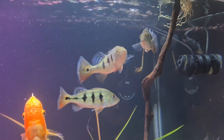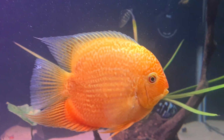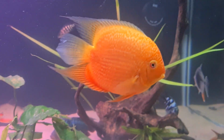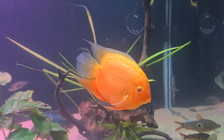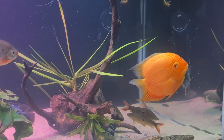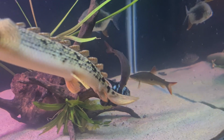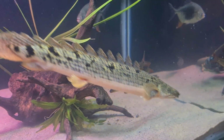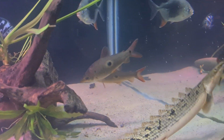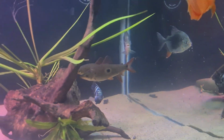Really lovely fish. And Spots comes into here, the red spot gold severum. It's a beautiful fish. I had him in one of my 5 foot tanks. So now we've freed up the space in here, I thought I'd move him into here. And there are 3 spotted headstanders. I think you pronounce it leporinus. But the 3 spotted headstanders, they've come into here. They're actually male and female, always together.